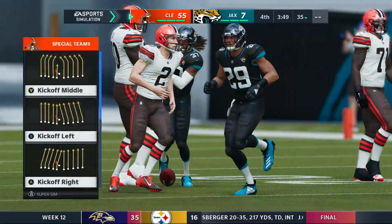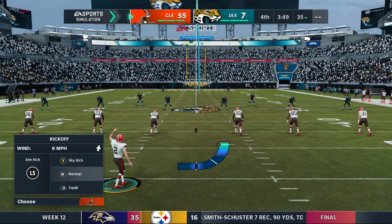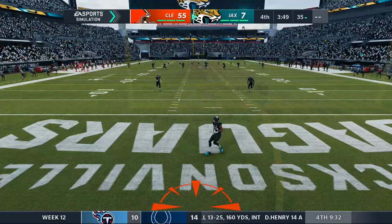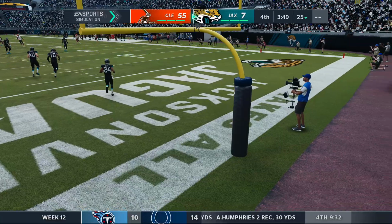I have to admit, I'm scratching my head a little bit here trying to make sense of what I just saw. Number 1, huge lead. Just kick the extra point and be done with it. Number 2, if you are going to go for 2, just line up and go for it from the 2-yard line. Why make it so difficult?